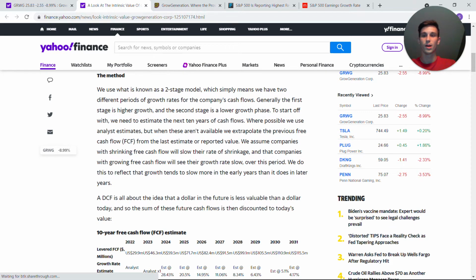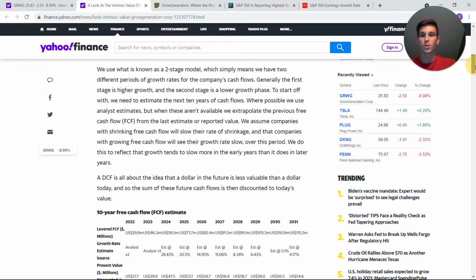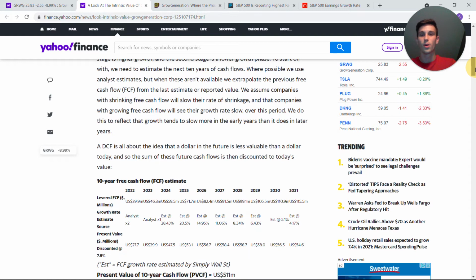To start off, we need to estimate the next 10 years of cash flow. Where possible we use analyst estimates, but when these aren't available, we extrapolate from the previous free cash flow from the last estimate or reported value. We assume companies with shrinking cash flow will slow their shrinking rates, and companies with growing free cash flow will see their growth rate slow over this period. So that's another part where I don't necessarily agree with the assumptions that they make.